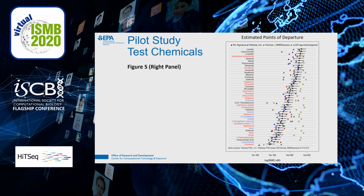An important concept in chemical screening is the point of departure, or POD, which is the lowest concentration at which significant bioactivity is estimated to occur, based on fitting a dose-response model to the observed effects at each tested concentration.